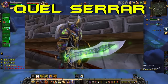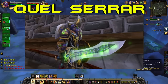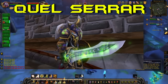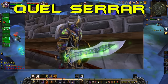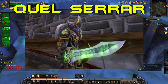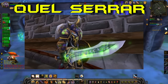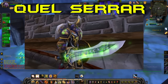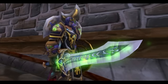You can actually obtain a kind of version of Quel'Serrar from the 80-man Onyxia's Lair now, but it does not hold up to the way the original vanilla Quel'Serrar looks, nor does it have the lore appeal to it. You can obtain its sister blade, the Quel'Delar, from the Wrath expansion from the Battered Hilt quest chain. So that is Quel'Serrar at number 3.